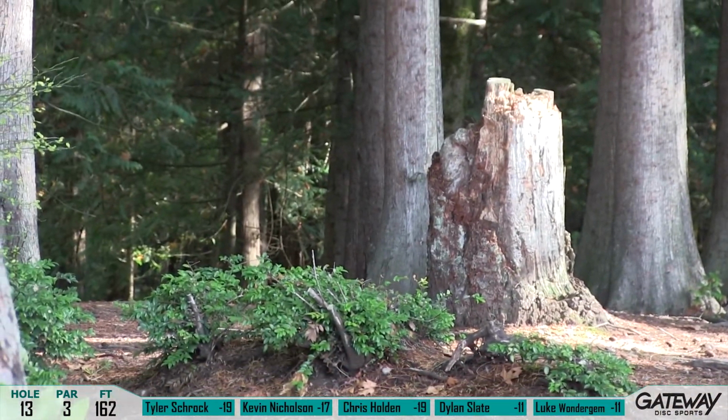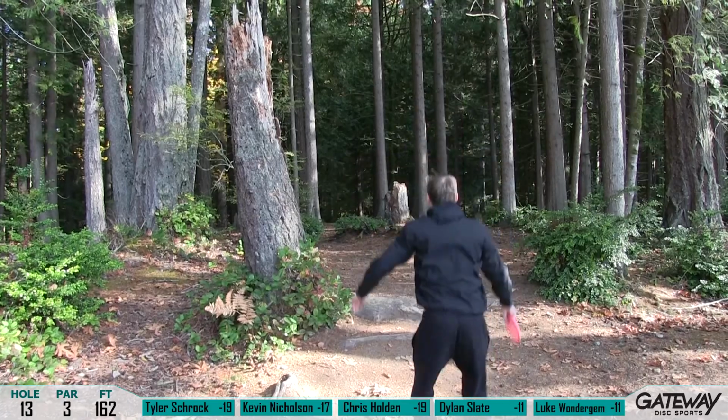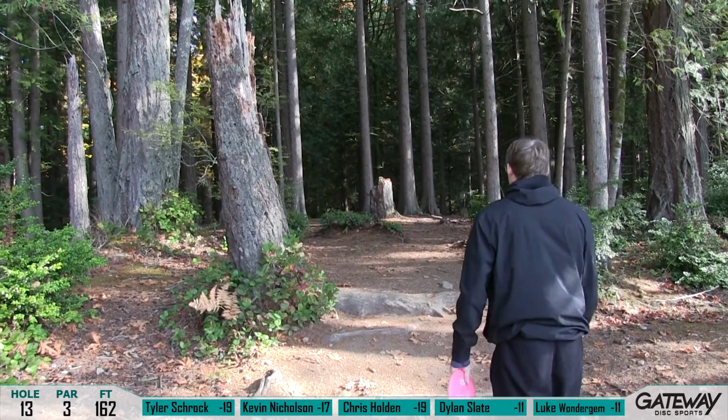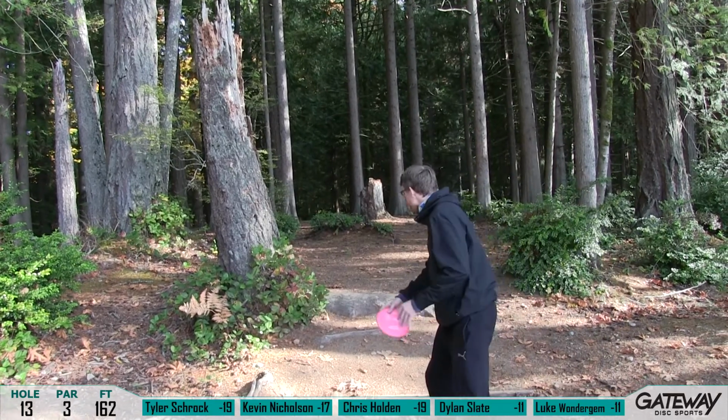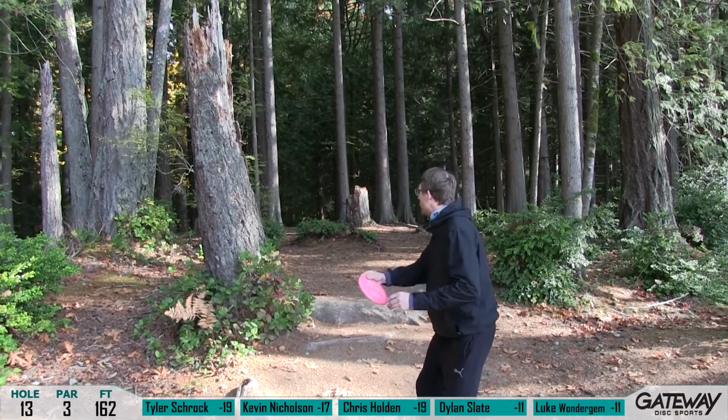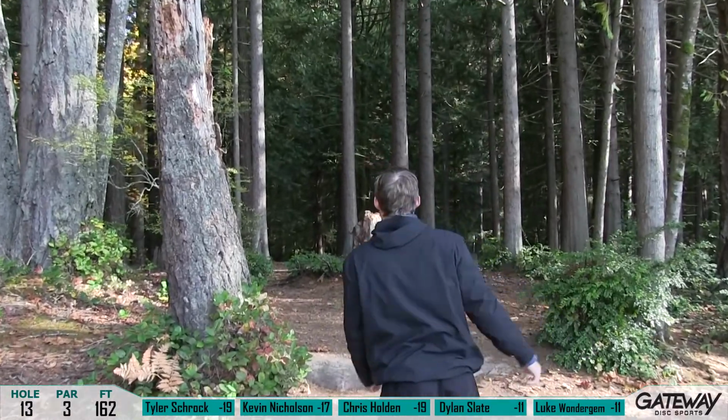That didn't look good. It looked way too wobbly there. Probably going for something more smooth out of the hand. But I'm sure that's a play that people go for on this hole. It's only 160 feet, so whatever works. Yeah, whatever shot you can get there.